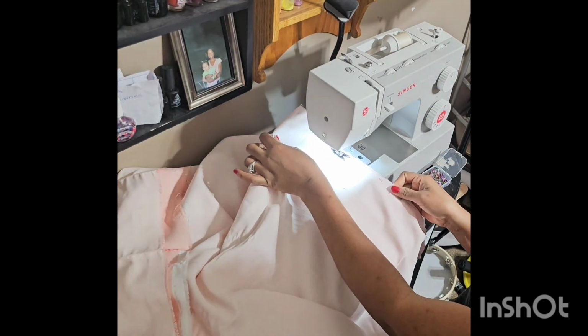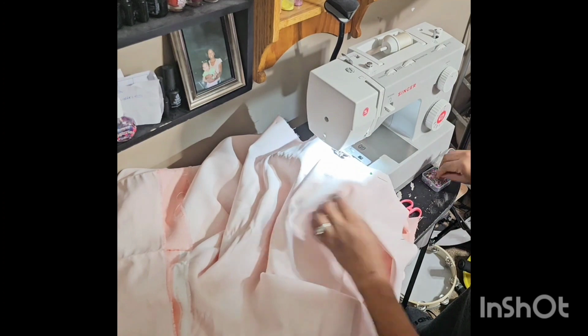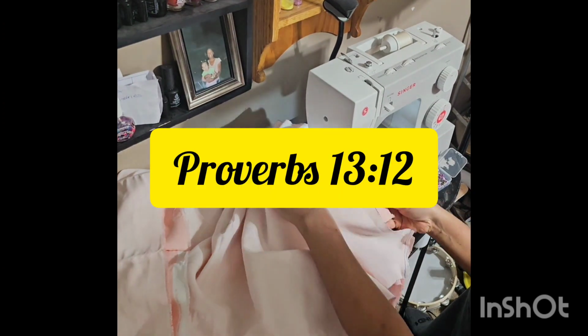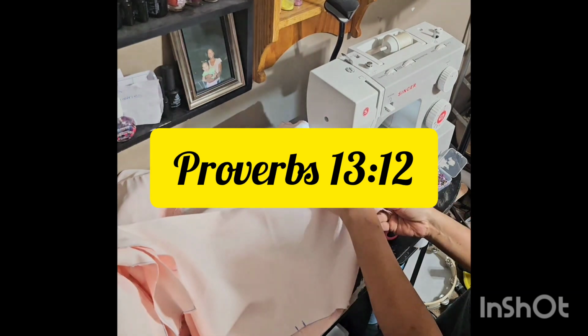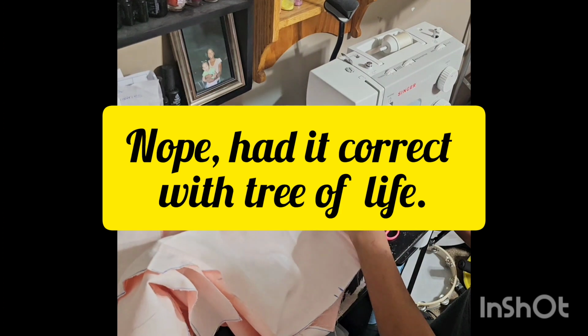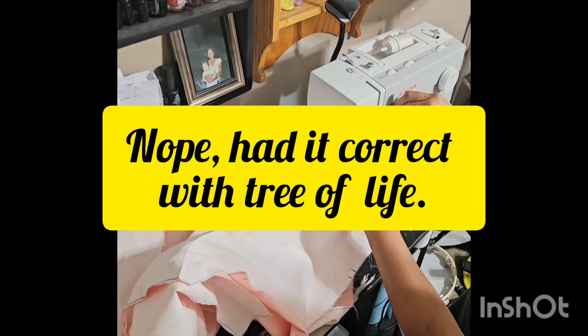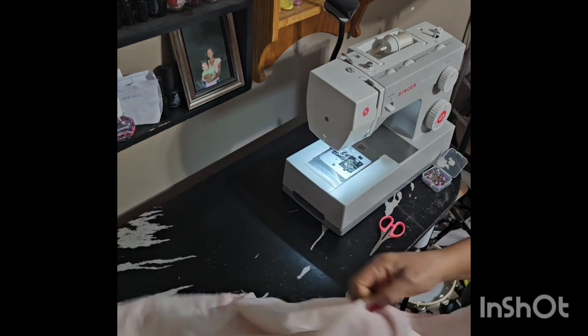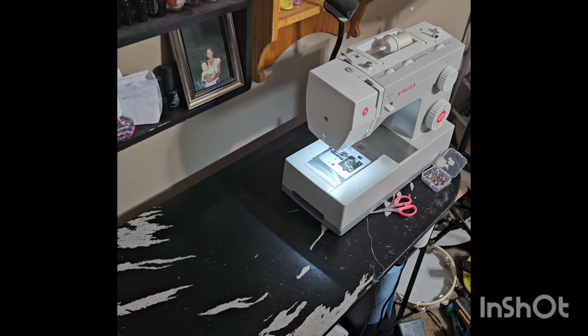What does the word say? Hope deferred maketh the heart sick, but when the desire cometh, it is a tree of life. I believe that's in Proverbs. So it's like, or it is a well of life. A well of life or a tree of life. Oh, Lord, I should look that up. I'll have it where it's at on the video.